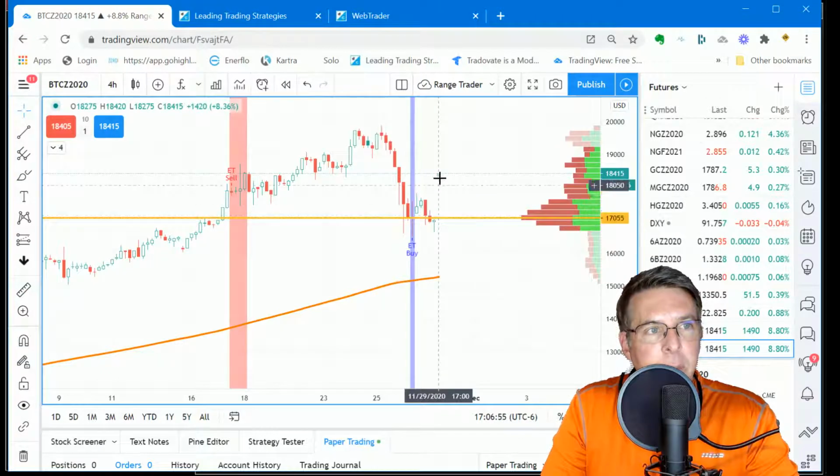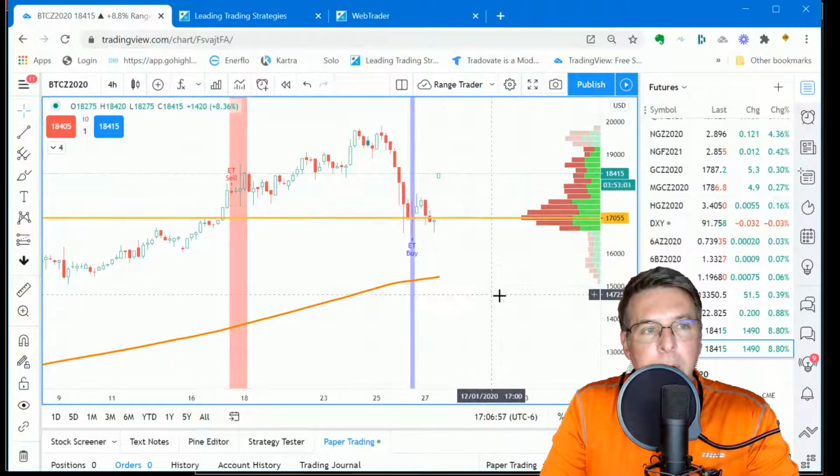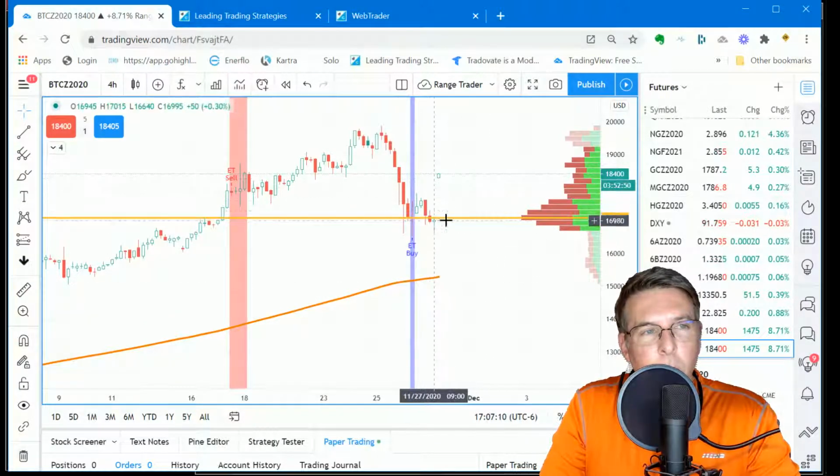But look at this big old gap here. Bitcoin futures and Bitcoin, or Bitcoin is, I believe, the only underlying instrument of any kind that trades 24/7, whereas the futures are going to close from Friday to Sunday evening open. So that's why you got this big old hunkin' gap here.